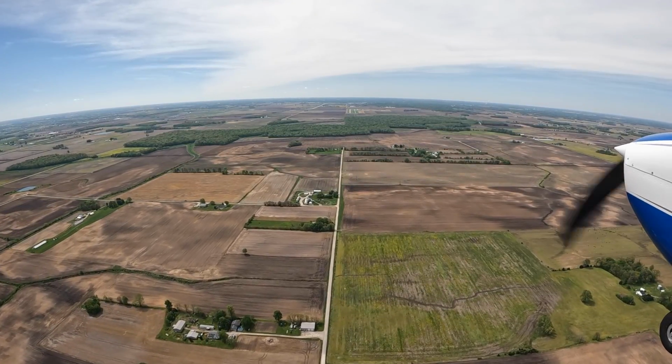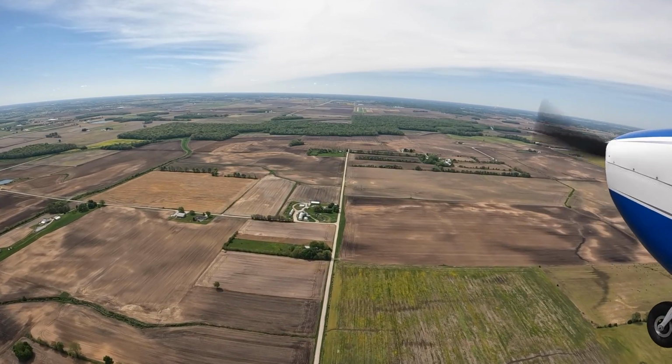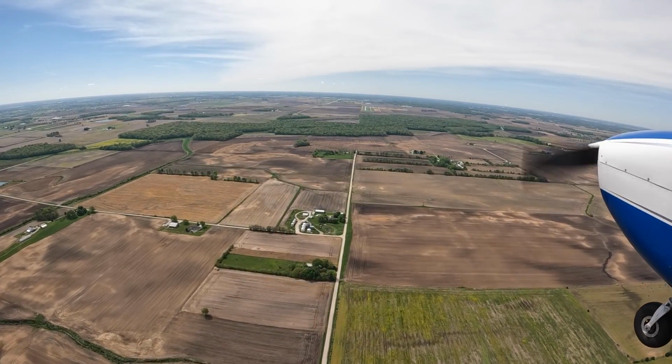Traffic, Liberty 529 X-ray Lima is 4 miles east inbound, runway 9, going to enter left downwind, runway 9.